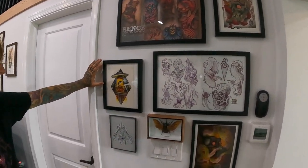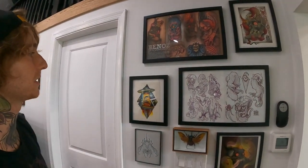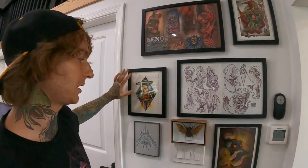This is Aunt Wash. This is who did both of my hands, both Emily's hands. He did this Luna Moth, did this bear. Yeah, he was our guy before I started going to this guy, Ben, because Aunt switched to more of a traditional style, and we like the neo-traditional. So yeah, here's the Aunt piece, this is the print.